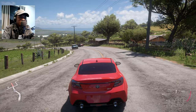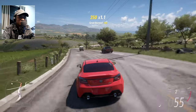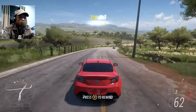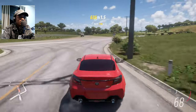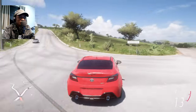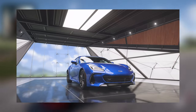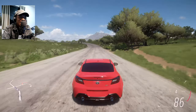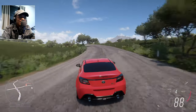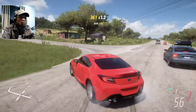I'm gonna start with the Toyota 86, the GR86. I mean, between these cars, the appearance of both of the cars, there isn't much of a difference. The only difference that I noticed is from the front, the bumper. This one has, I'm gonna say, a frowny face, and the BRZ has a happy face, it's smiling. And mechanically, they are the same horsepower, same everything, I think.